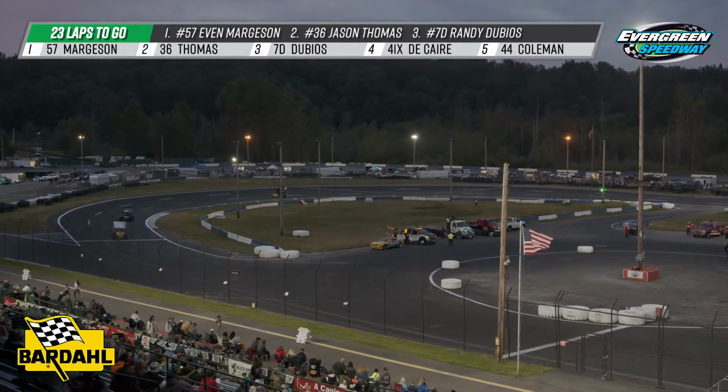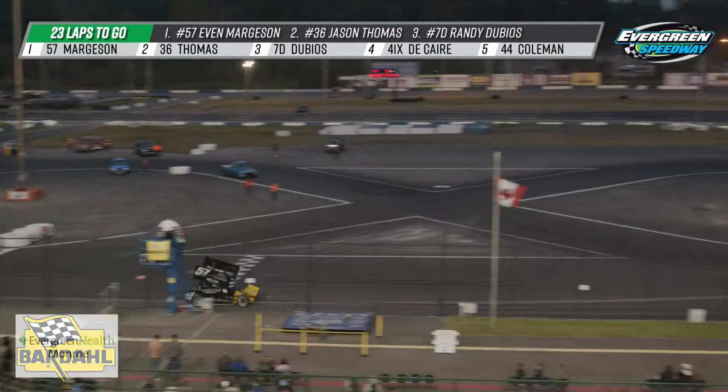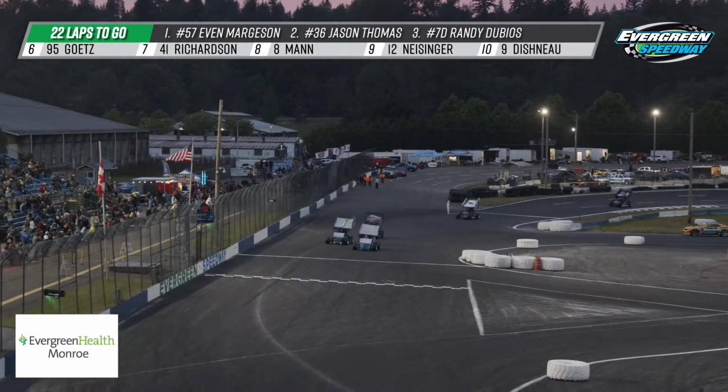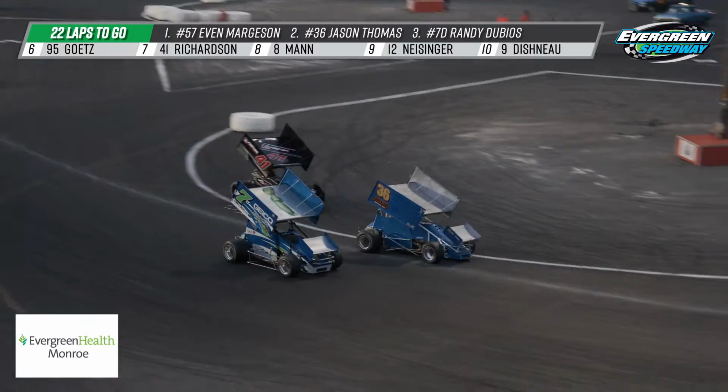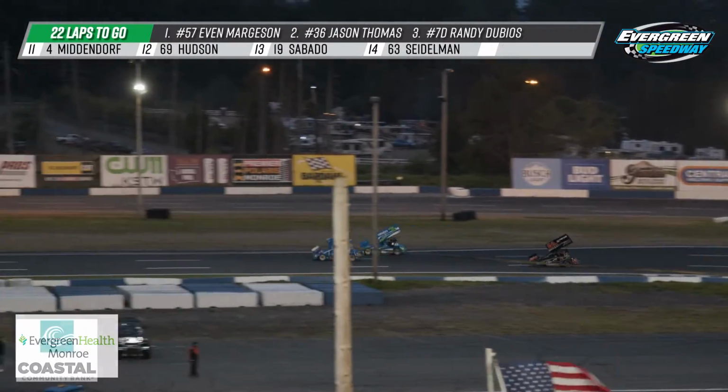And unfortunate issues for his brother, Chase Getz, who had issues with his torque tube during practice, so he was unable to make the start this night, but we'll see him back out, I'm sure, this year. But Evan Martinson in that beautiful-looking black and yellow car up front, that is a new look for him this year. And we've got action up in the front of the field as Dubois working on Thomas going into turn number 1 and down the back straightaway.